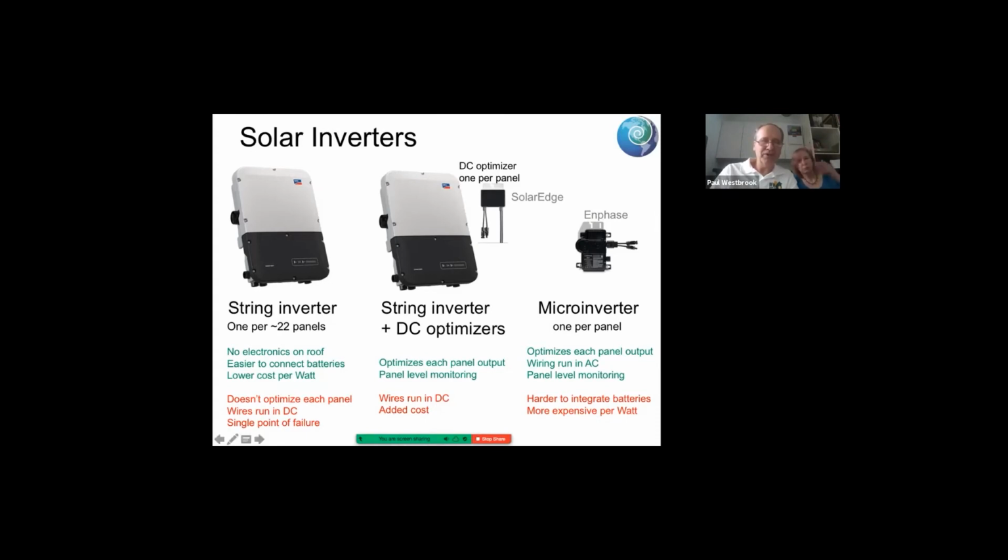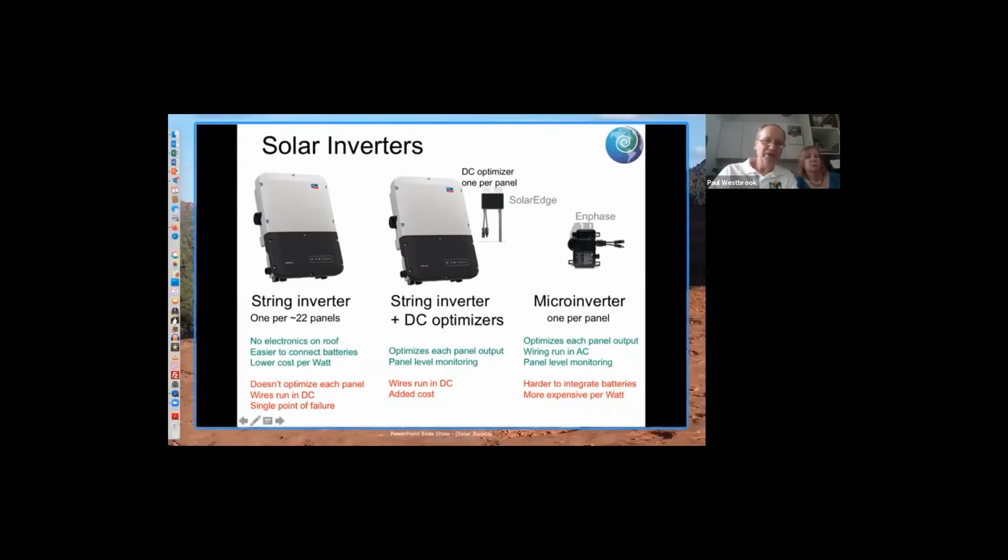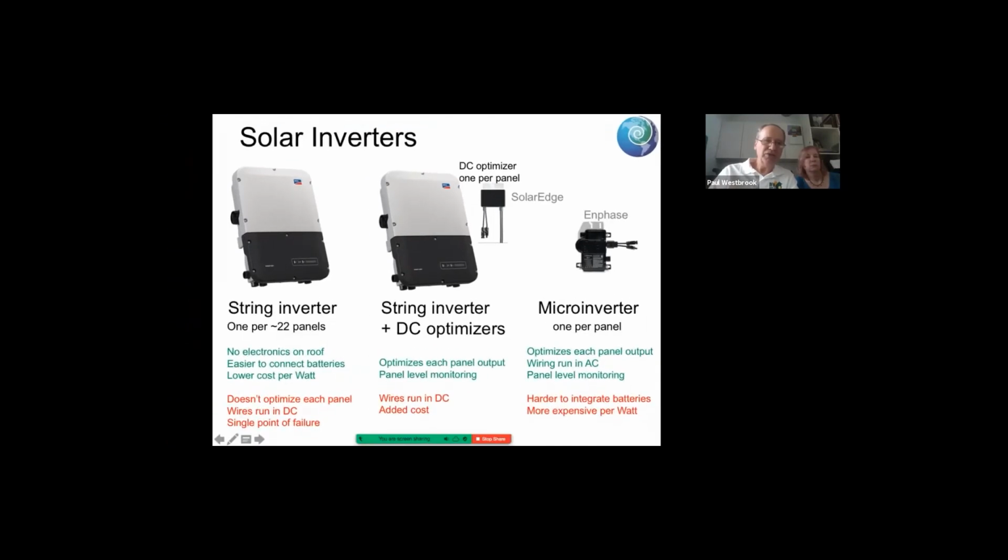You can do the string inverter, where you don't have the electronics on the roof. It's easier to connect batteries because your solar panels are coming down in DC, so you could actually go to a battery bank first if you want. The problem is it doesn't optimize each panel, so if you have partial shading, you don't get the full output of your system. Your wires are running in DC, which is less familiar to a lot of electricians, and you have a single point of failure on a string.